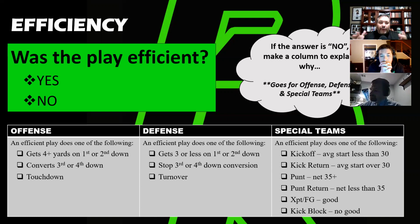Yes or no. So now to put this in perspective, so people understand, about 60% is good. There's not a guaranteed rule on this, by the way, so don't hold me to that number. But meaning if you picked out, for us it was buck sweep, or if you pick out your inside zone or your power or whatever the play is that you feel like is your deal, you need to be efficient on about 60% of them.